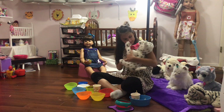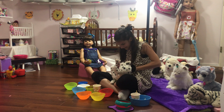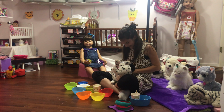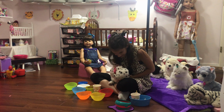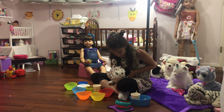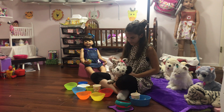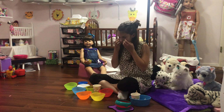Do you want a belly rub, Spot? Does Spotty want a belly rub? You want a belly rub? I'll get you a belly rub. Oh, is that nice? You got such a cute belly. Is that nice? You like that? Why are you chewing on that? Here. Well, I guess you can chew on it. You're probably hungry. Is that fun? Okay.